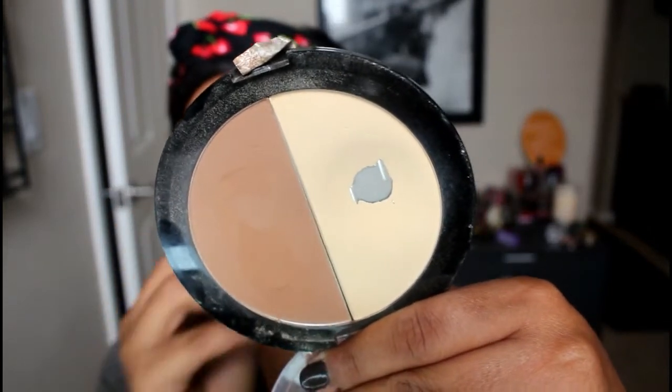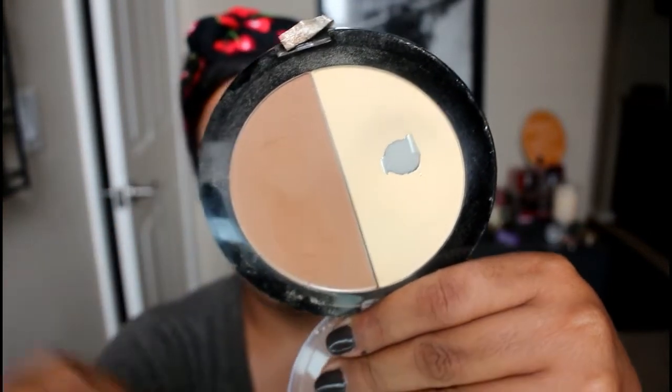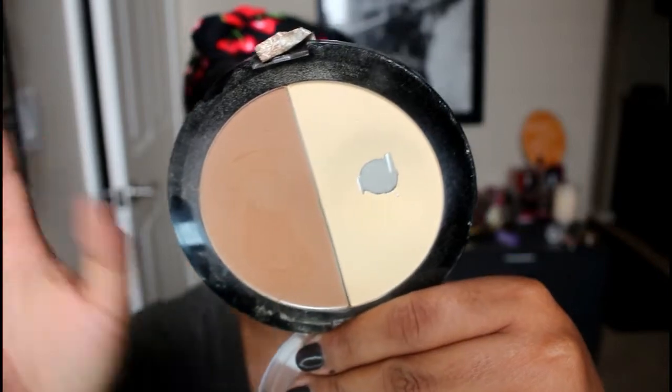This powder is very powdery. Like you dip your brush and there's powder everywhere. But I actually really like it. I like the color of it. I have to be a little careful, but for setting underneath the eyes, I think it's great.